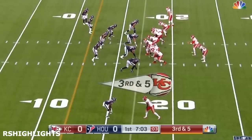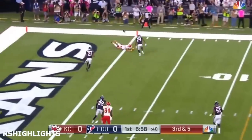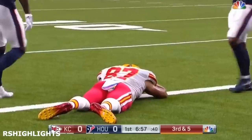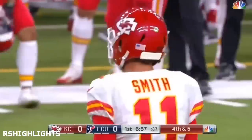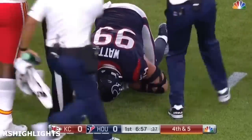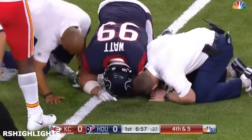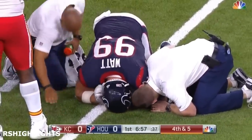Great year last year, off to a good start this year. 3rd and 5. And Smith throws, and it's short, incomplete. He had Kelsey, and you had Brennan Scarlett came in and knocked Smith to the ground. So they convert, and JJ is now down. So 3 third downs were converted, but now it's a 4th down. And Marshall is already out, and now Watt's on the ground.